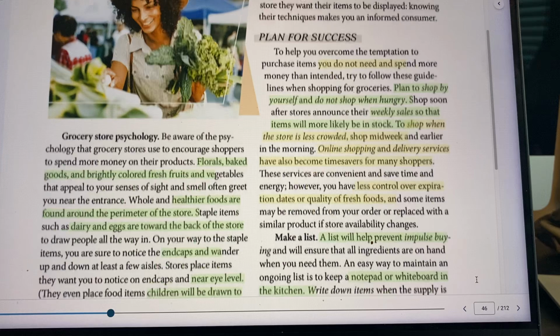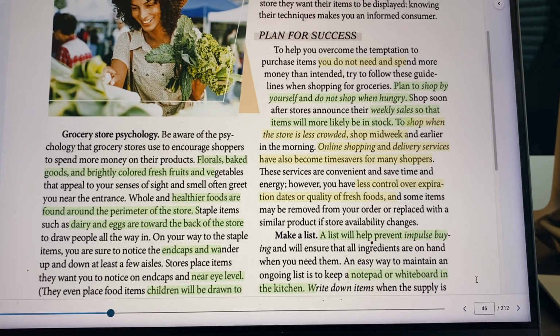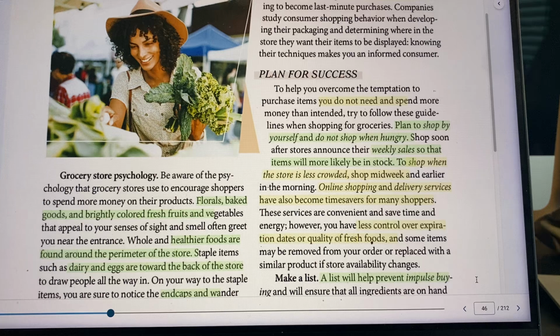Grocery store psychology. So what does that mean? Here we go. She's really happy, isn't she, there at the grocery store? So this talks about shoppers. Of course, grocery stores want shoppers to buy more things. So the florals and the baked goods are usually bright colors, and the fresh fruits have water coming down on them that appeals to your senses. And they have good smells right in front of the store. Maybe cinnamon smells or, if it's Christmas, Christmas smells. Those are all important in advertising.